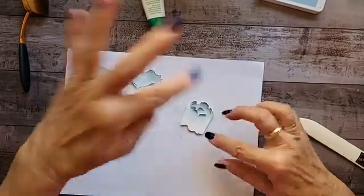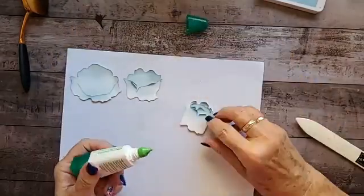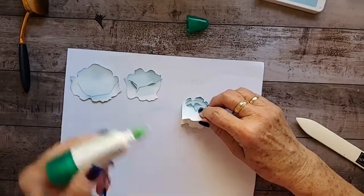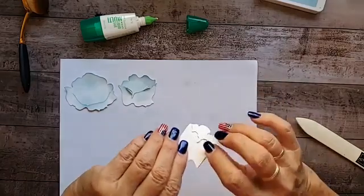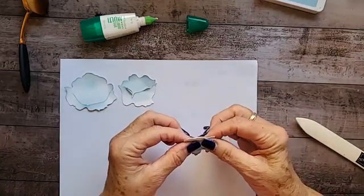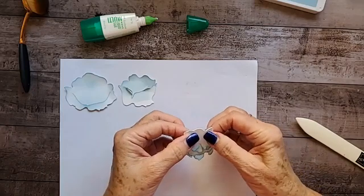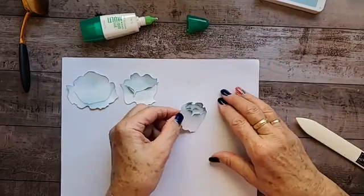All right. This is Whisper White, and there's a dog hair. I'm just going to put a little bit of glue here. That was probably way too much. Make sure they line up. Hold that for just a couple seconds. This glue sets up really fast. I mean, it does allow you to move it around if it's not lined up properly.